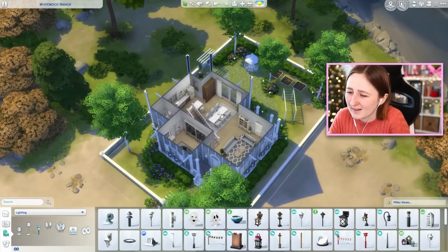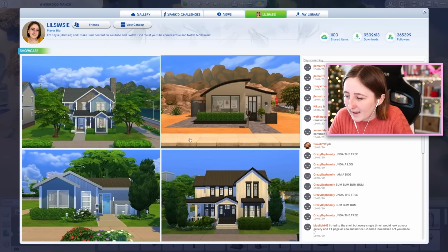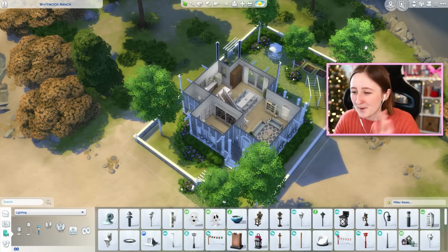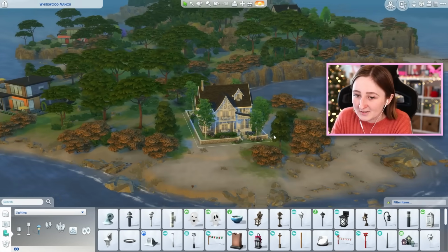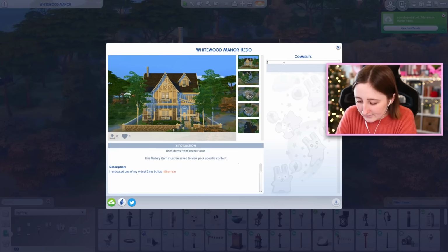I built a lot of weird things. I also didn't used to really furnish them back then. When I was scrolling back through my gallery, so many of my older builds were just unfurnished. I would build the shell of a house and then post it and be like, all right, you can furnish it. But honestly, not bad. The lighting on this lot though, truly just terrible. I will post this on the gallery for you. Oh, I have to get the first comment.